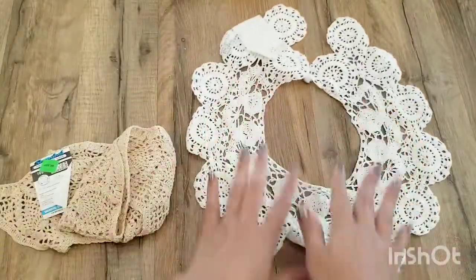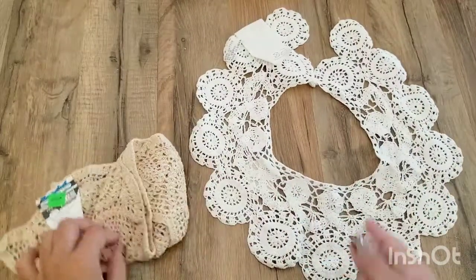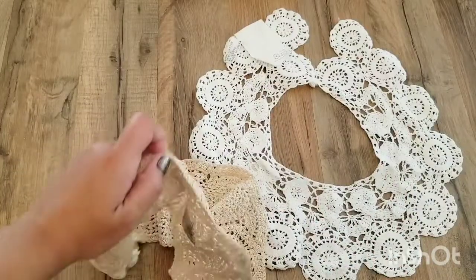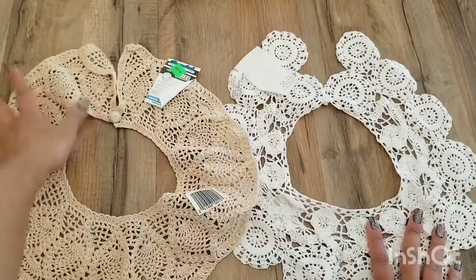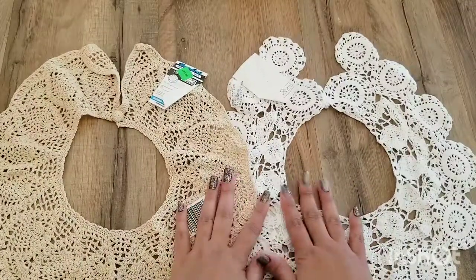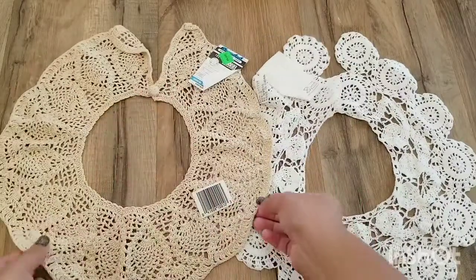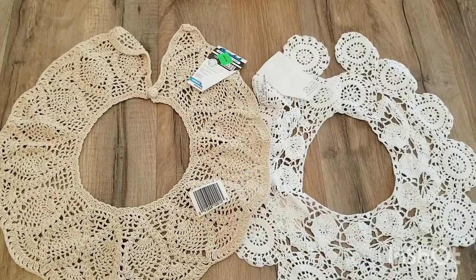There's one. Even the cashier, she's like, oh, where did you find these? I was like, oh, in that whole heap of lace with that laundry basket. So we have a tan one and we have a white one. How cute would this be to wear for maybe Halloween on a costume? Look how gorgeous they are. I don't think I would want to tear these apart or anything like that.